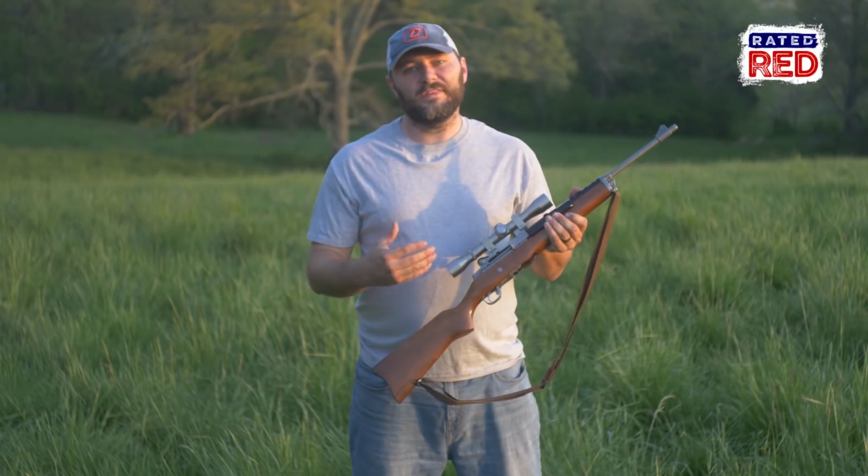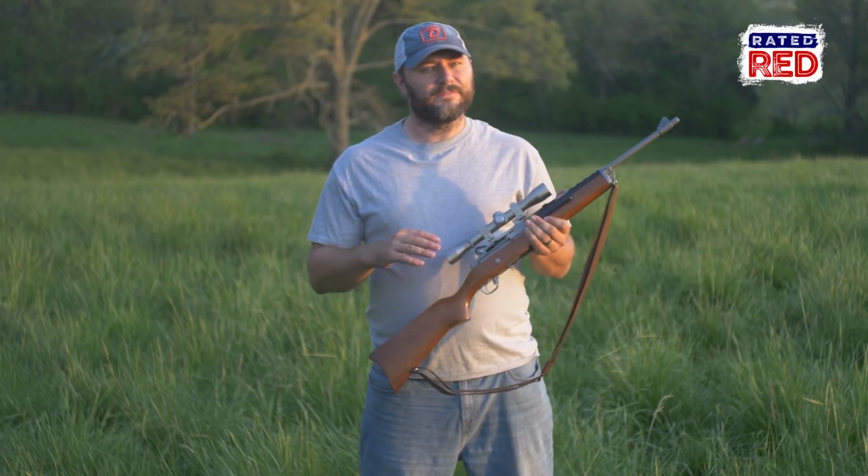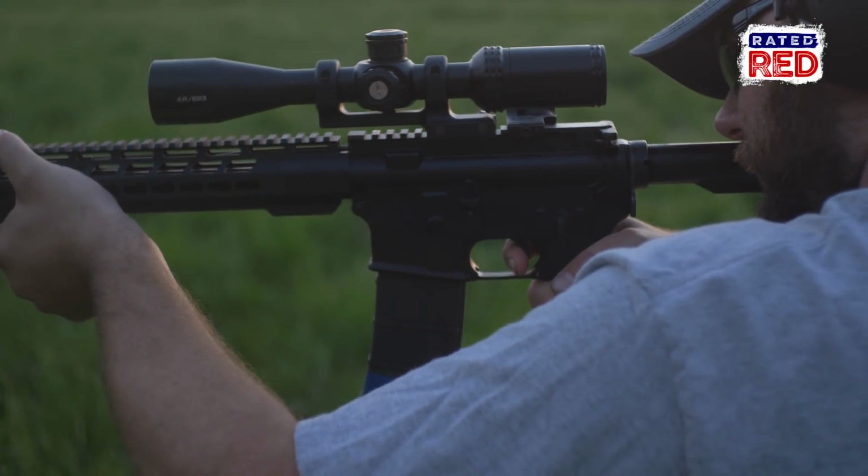Before we start talking about what these rifles are used for, let's go ahead and talk about the features of a semi-automatic weapon. And the first thing to clear up is that if I pull the trigger once, then it's only going to fire once.